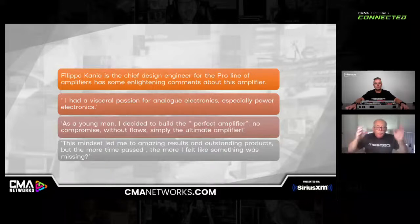Now, I've been talking about Filippo, so let me let you know who he is. He is the chief design engineer at Mosconi right now. He and I talked about this amp in particular, and I wanted some background information on who he was, where he came from, and why this amplifier is, as he calls it, his virtuoso.